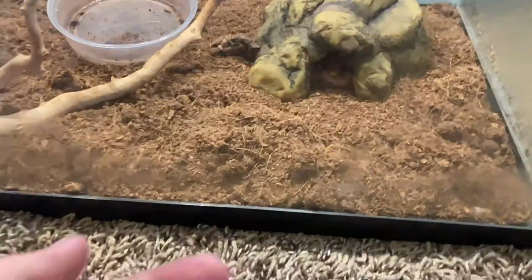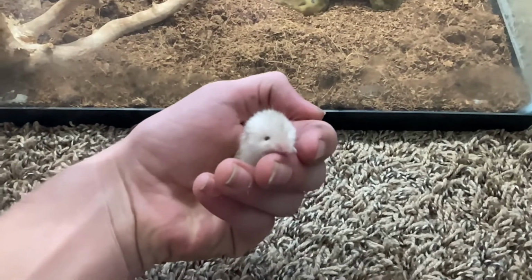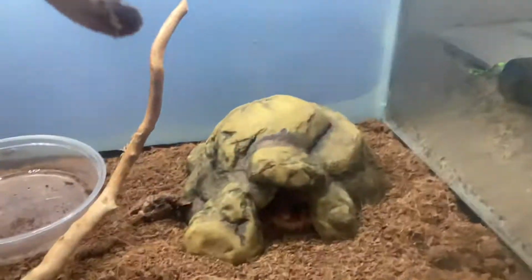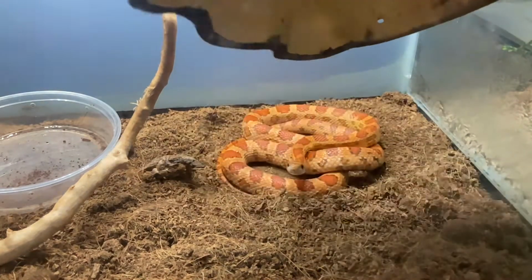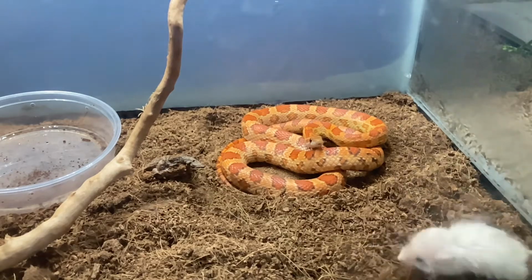Today we are going to be feeding this little cute hopper rat. Ow, he just bit me. So we're going to feed him to Ace. I've also got some crickets for Rico. So let's get right into it.